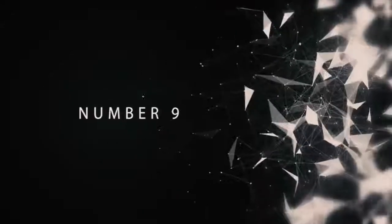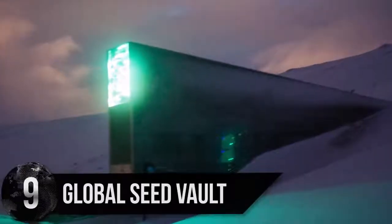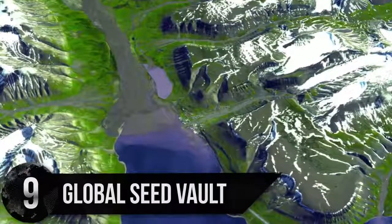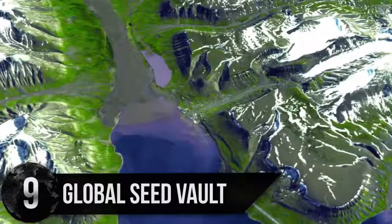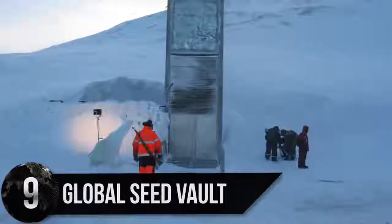Number 9. Svalbard Global Seed Vault. Commonly referred to as the Doomsday Seed Vault, the Svalbard Global Seed Vault rests on the Norwegian island of Spitsbergen, 800 miles from the North Pole. It was built to last at least 200 years.